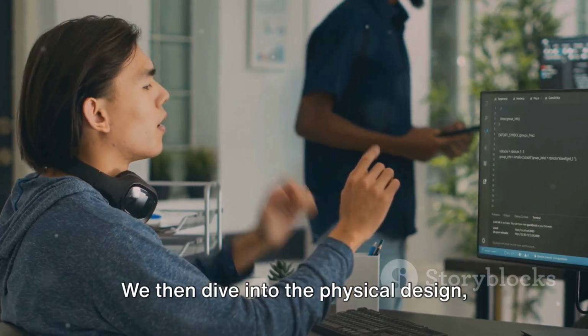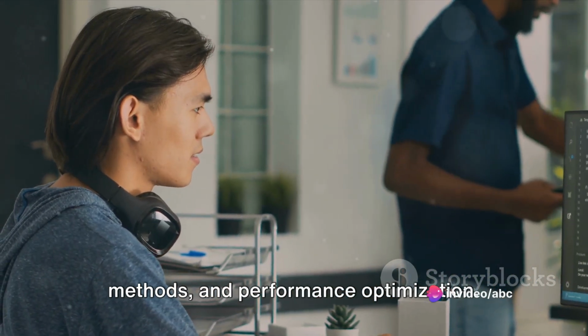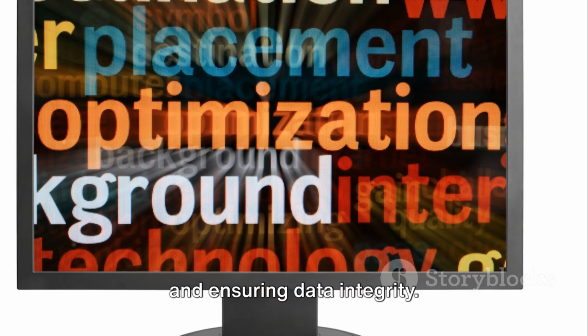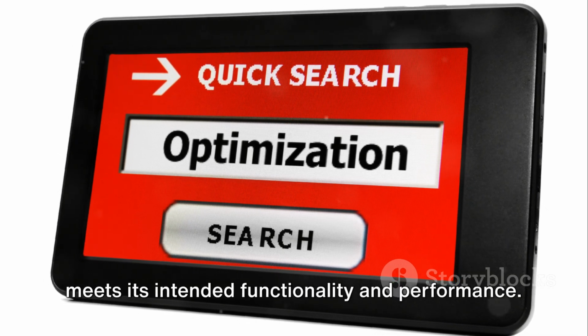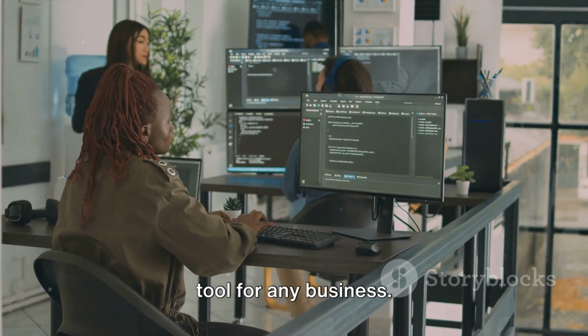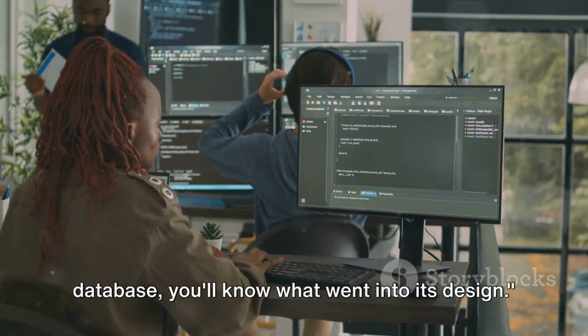We then dive into the physical design, considering storage structures, access methods, and performance optimization. Indexing and constraints are essential components, improving query performance and ensuring data integrity. Finally, it's all about testing and optimization, ensuring our database design meets its intended functionality and performance. A well-designed database is a powerful tool for any business, so the next time you come across a database, you'll know what went into its design.